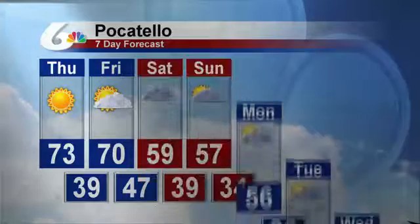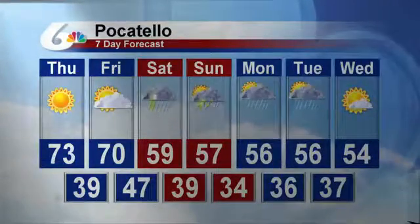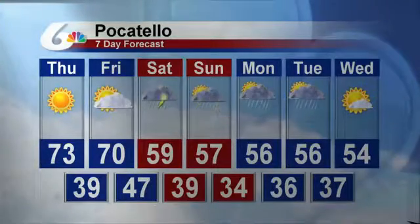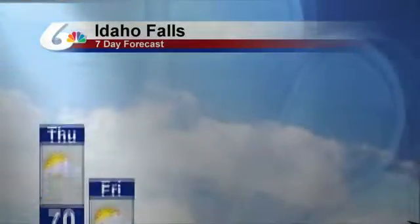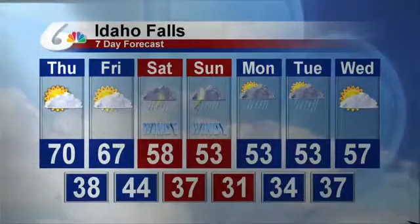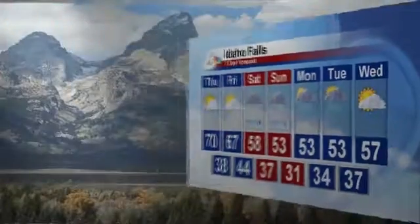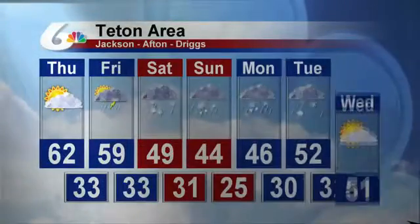Taking a look at that 7-day forecast, oof, that's where we start to see those cold temperatures again. Saturday and Sunday, seeing thunderstorms, 59, 57. Take a look at those nighttime lows, getting down to as low as 34 on Sunday. That scattered rain sticks around for a while, but the cooling down doesn't stop there. Wednesday, getting even cooler after that rain has already left. Idaho Falls, very similar. Seeing the wind kick up this weekend, seeing a lot more of those thunderstorms on Sunday, but very similar pattern. Tuesday is when they clear out, seeing a lot of those temperatures below freezing at night. Sunday, 31 degrees. Teton area, very similar, but starting a little bit earlier.